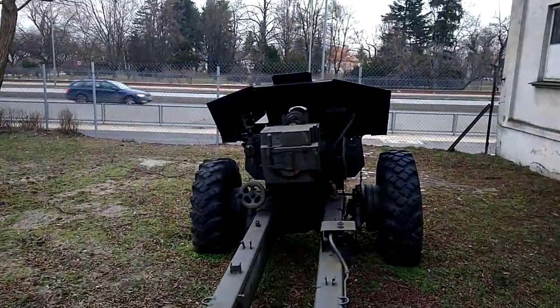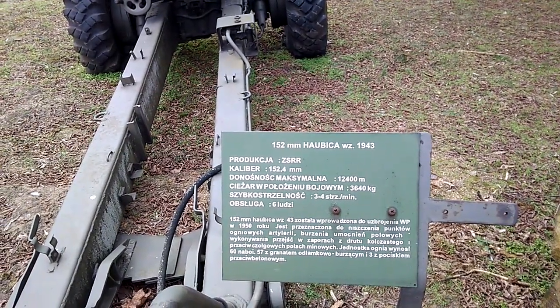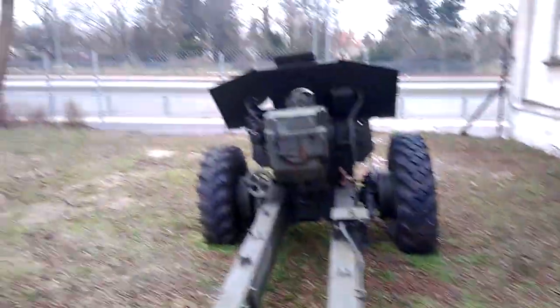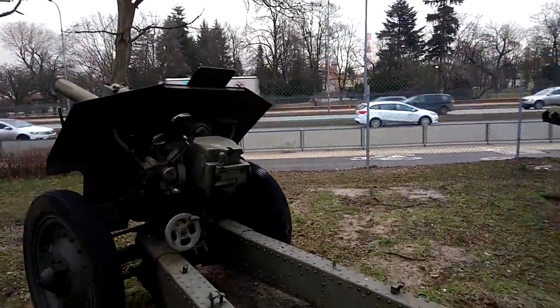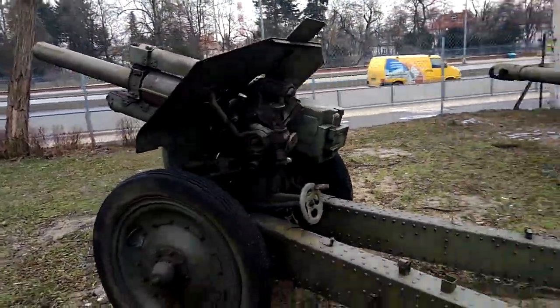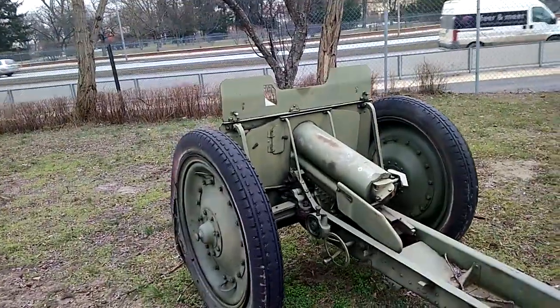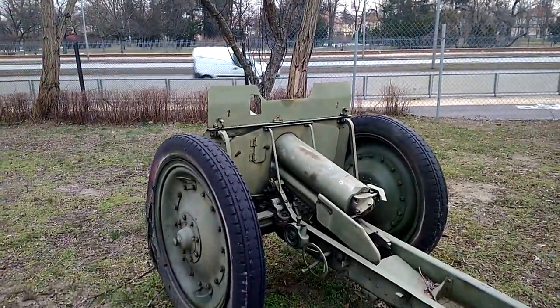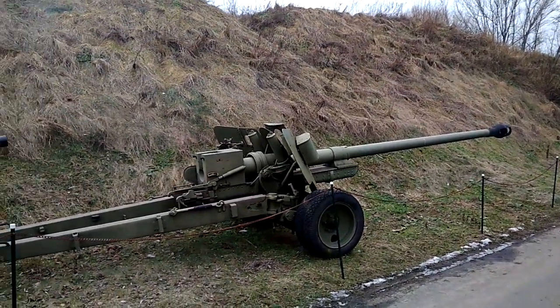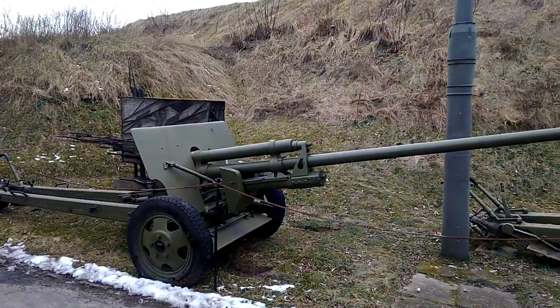Here we have some more of the artillery systems. This is the 152mm howitzer, model 1943, made in the Soviet Union. It's another howitzer, probably 122mm. And a smaller one, 105 perhaps. I do not recognize this model. Here are some AT guns, also made in the Soviet Union. This is the ZiS-2, 57mm.